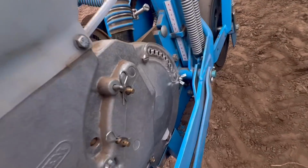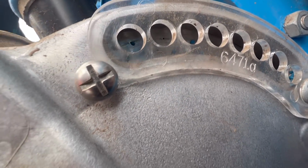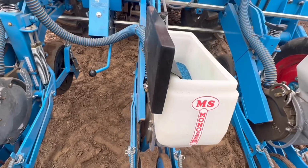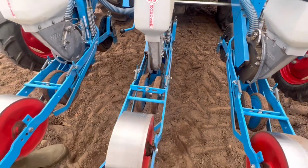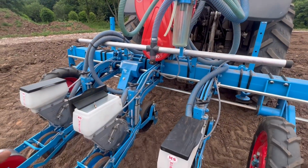So what is that? Sucks it to them little discs. Yeah. Then drops it on the floor. So it's putting 2 lines in there. So that's sucking, isn't it, rather than blowing? It sucks and then blows it off at the bottom. Right, yeah.